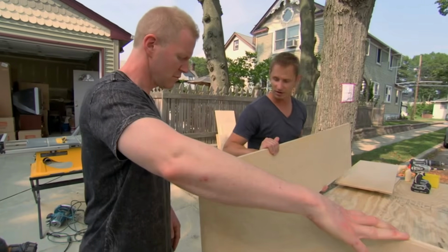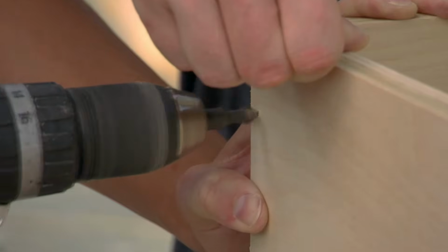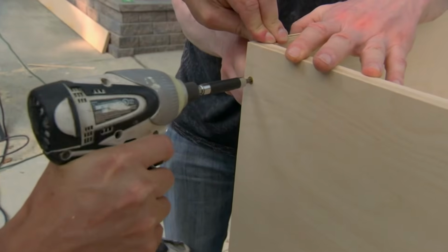So the good part about this project is that there's 2 pieces. There's upper storage and lower storage. This is one side, that's the other side. We're gonna fasten these together. I'm just gonna pre-drill right here, and then I'll glue that seam. Alrighty. There you go. That's great. Perfect. Beautiful.